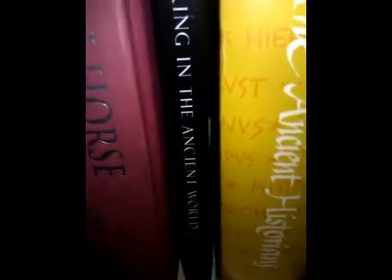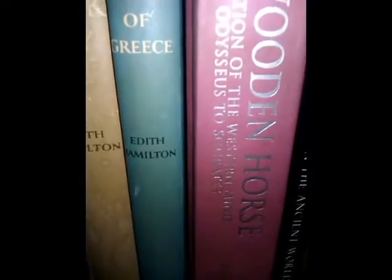More Michael Grant. There's the ancient historian, so that's going to talk about Herodotus, of course. There's engineering in the ancient world. So now we're getting into Greece. So here's The Wooden Horse, the liberation of the Western mind from Odysseus to Socrates.